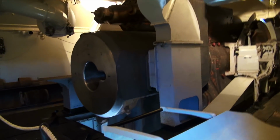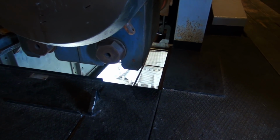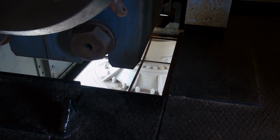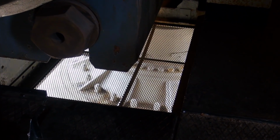And of course you have down below, there you can see the pedestal. And there'll be no reason for there to be any kind of protection from below.